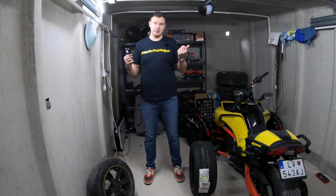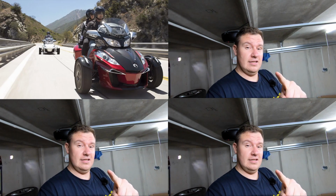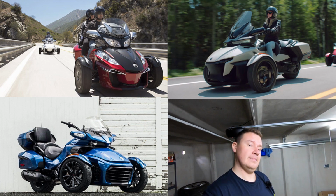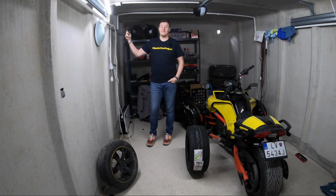For which Spyder models, Can-Am Spyder models? And actually I will use this opportunity for voting. So on the top left corner, vote, and I think it's gonna be super close or interesting at least. Which model do you like the most? Is it the old RT, the new RT model, F3T, or F3s, The Beast? So vote up there, and I would like to see which model out there is most preferable for you guys.